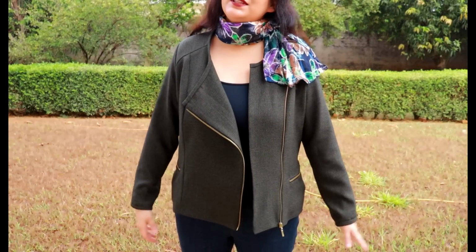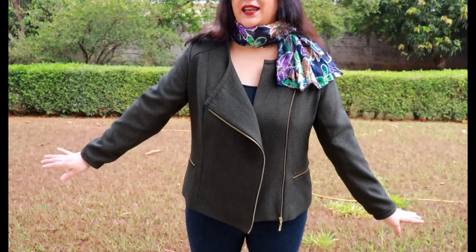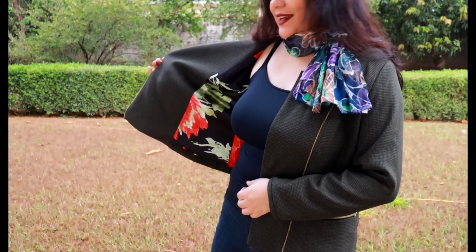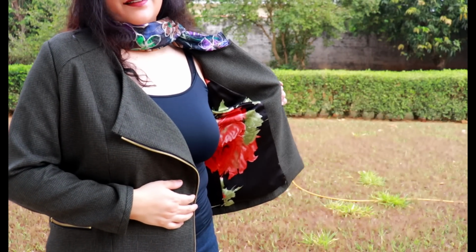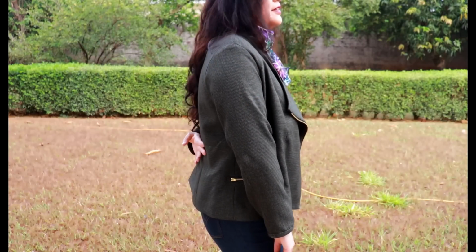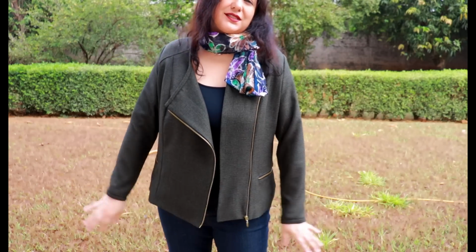Maybe you can see more details here. I like this length just at the mid hip. I didn't need to add length to the sleeves or to the jacket. Colorful lining inside. It's got some green and red and black. I think it looks really nice. At the back, I took it in at the princess seams a little just to give it some more shaping at the back for my body. So having those extra seams always helps.